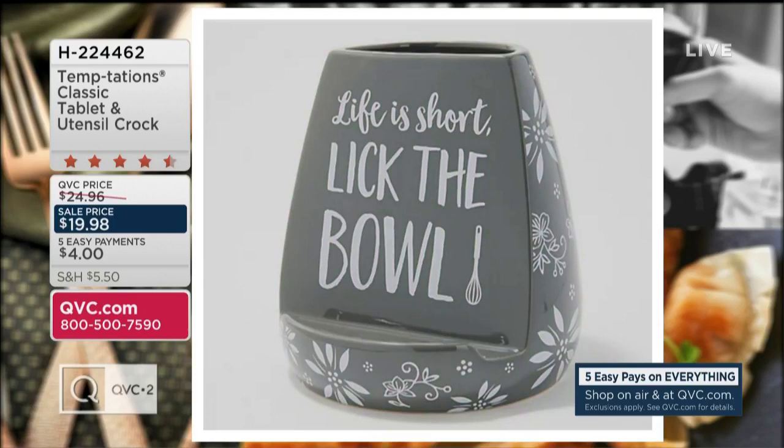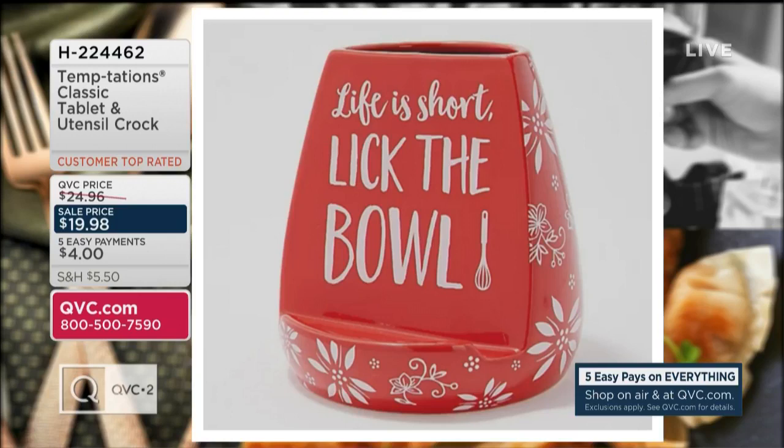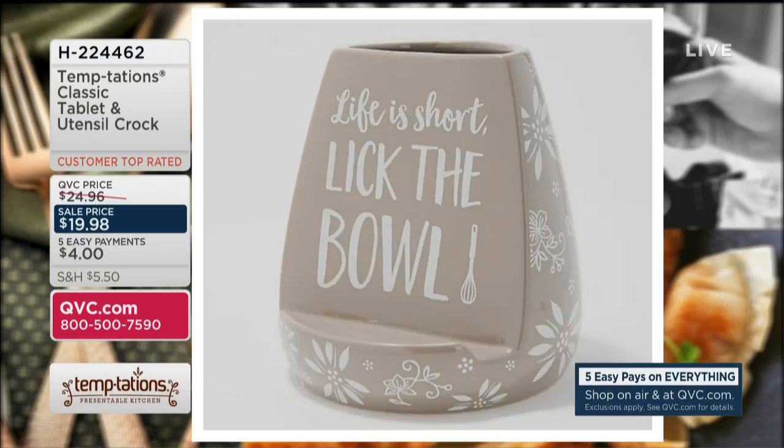There's that gray. You know, you can either have a pop of color on your countertop or you can add a color to your countertop. You get to decide. There's that red, that kitchen red. I know everybody loves it. What a great pop of color that is. Then we have the taupe. Again, it's a great neutral, so it's going to match back to everything you already have in your kitchen.